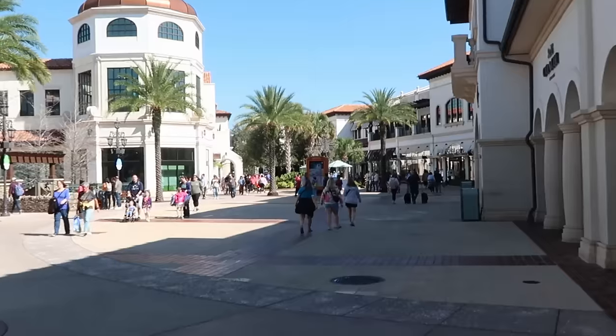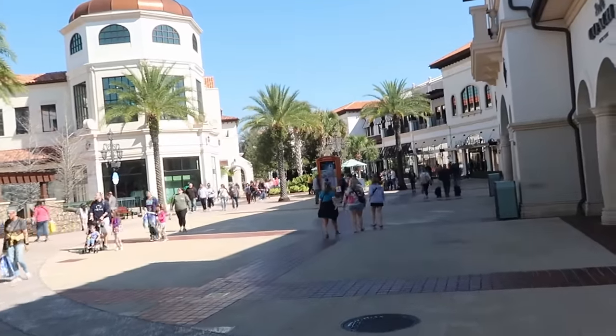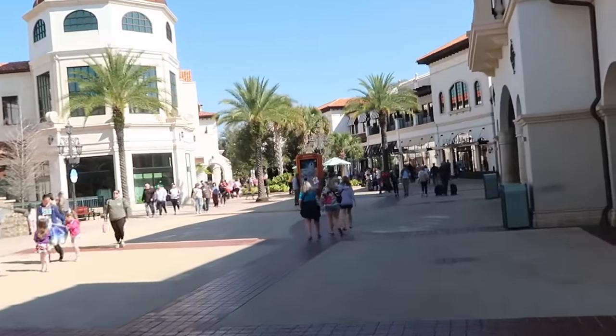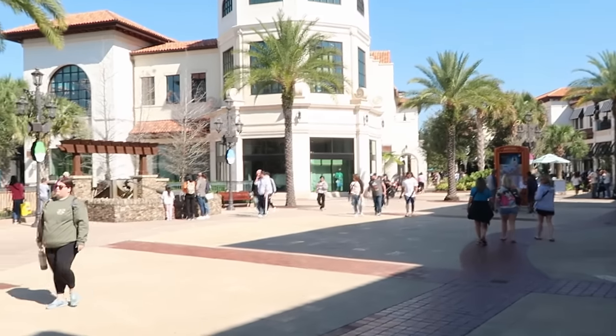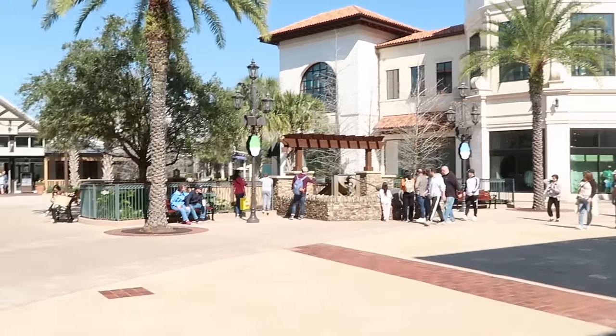Last time I was here, they had some really awesome Valentine's Day bags. They do sell Pandora, and they have a great selection of Dooney and Burke. It's definitely shaping up to be a very relaxed morning here at Disney Springs. It's not too busy. Again, the crowd levels are very, very low. The weather is perfect. Just a good day to be out and about and doing some shopping.